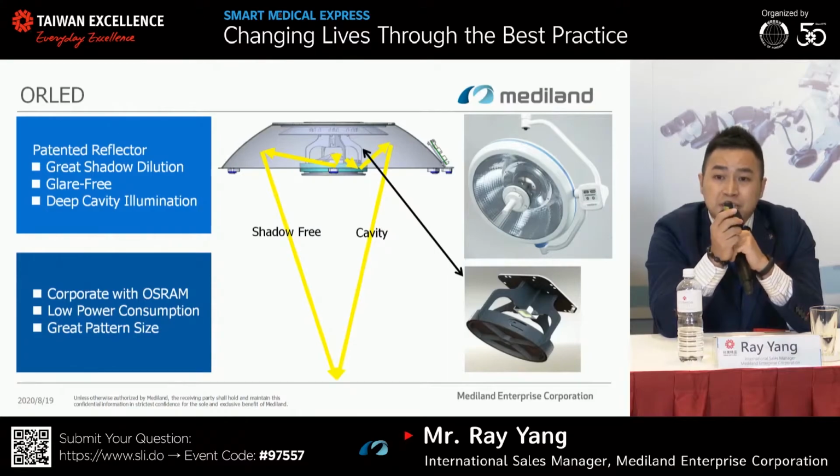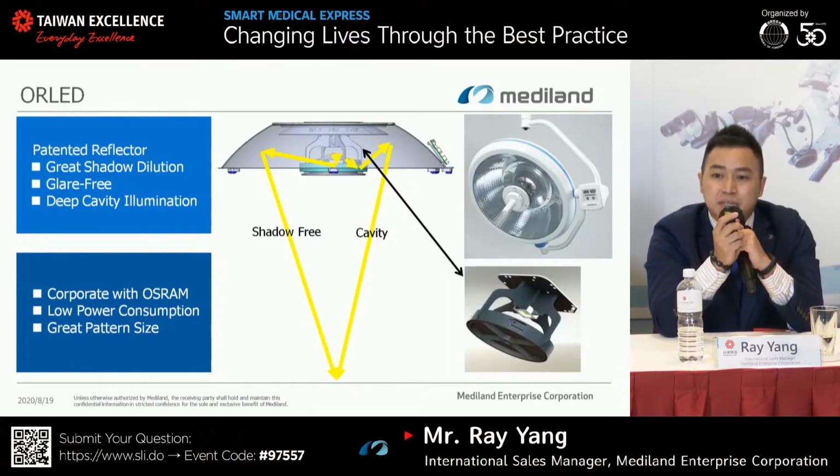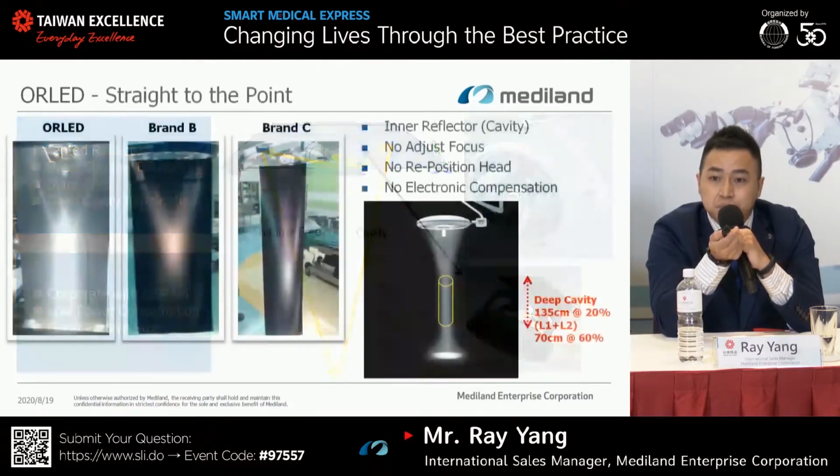So it can create a very deep cavity. You see that there's a tiny inner reflector that can create very deep cavity illumination. Of course, the reflector can provide the best shadow-free performance as well. And it only consumes 65 watts, and can reach 160K maximum intensity according to the IEC standard. So it's a very great performance and very efficient.